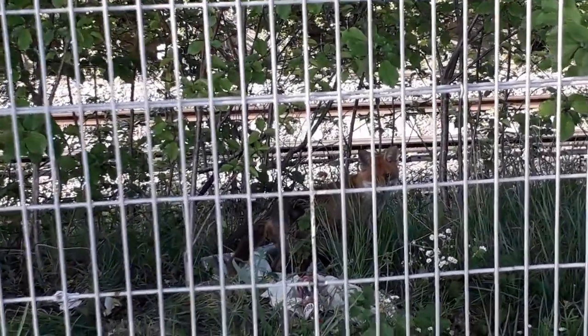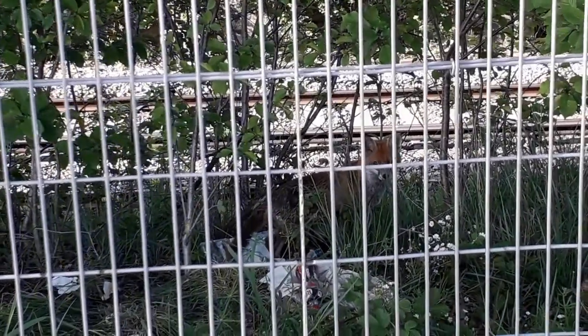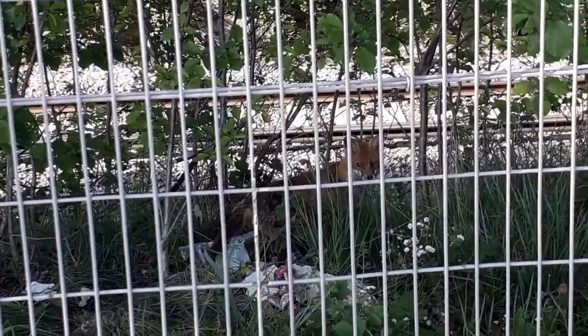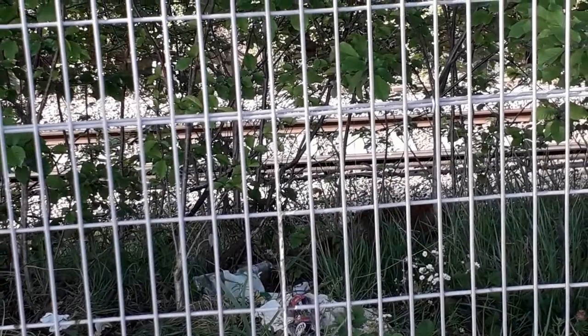I'm not honestly sure who's shocked to see who. I wasn't expecting to see a fox here, and the fox clearly wasn't expecting to see me. It's okay, I'm not going anywhere. I'm going to stay here.